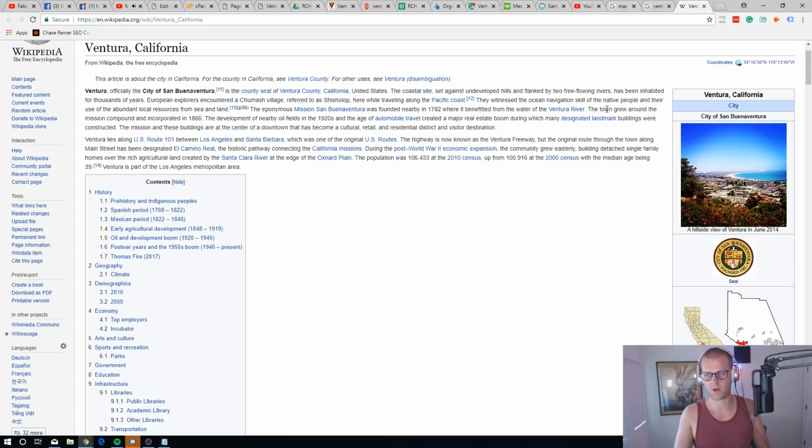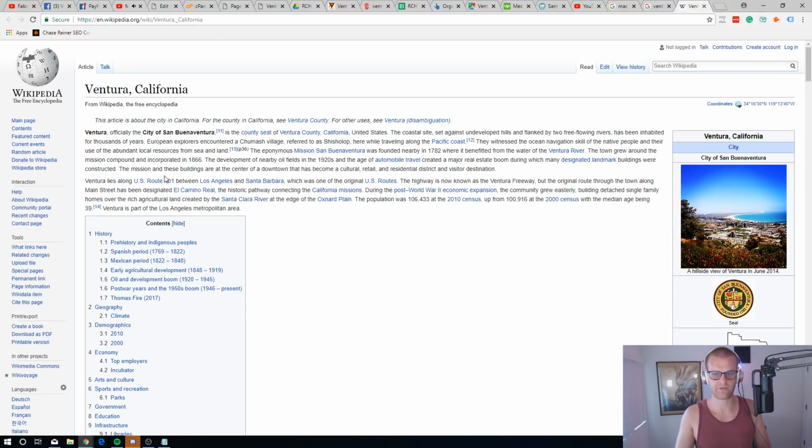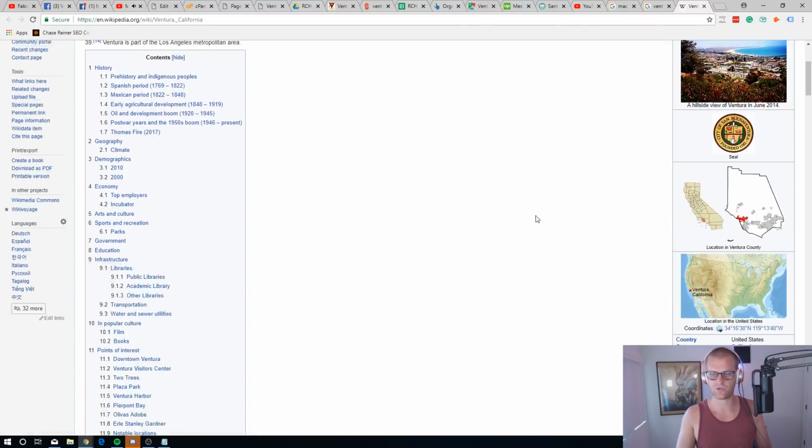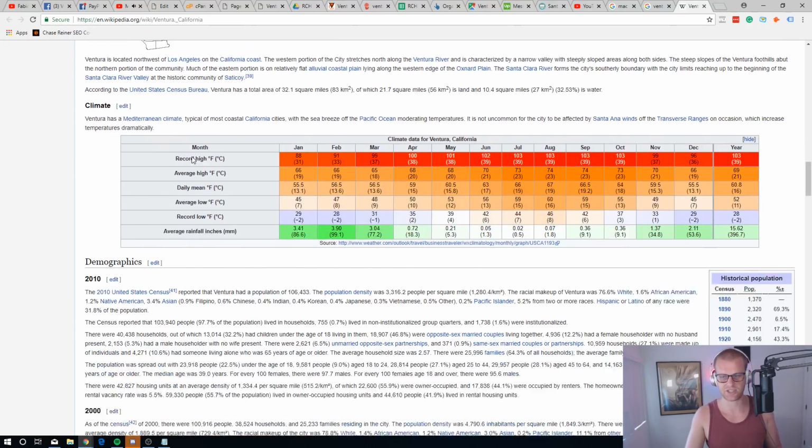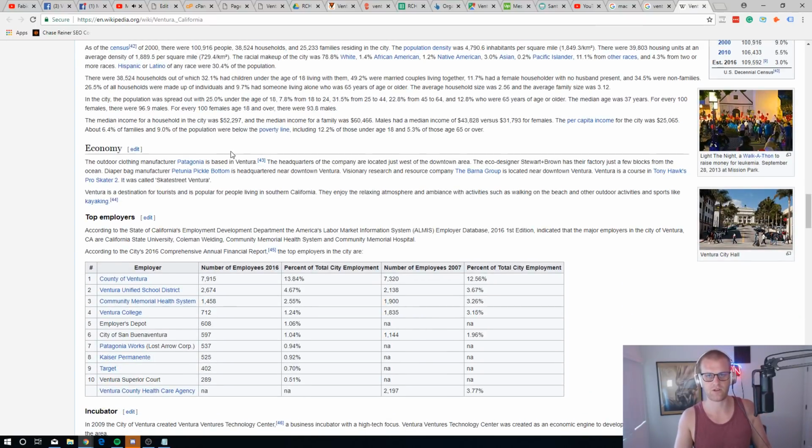So you would also probably want to put specific data around the area you're in too. Sorry, that doesn't make sense. You'd be talking about directions to your location. So you could be saying that you're next to, let's say, a major beach or a major area within that location. I actually did this for Maryland.